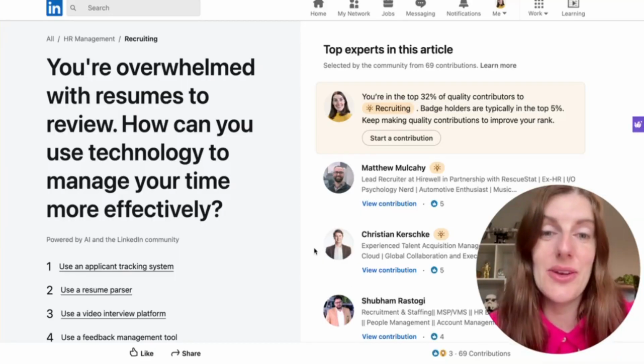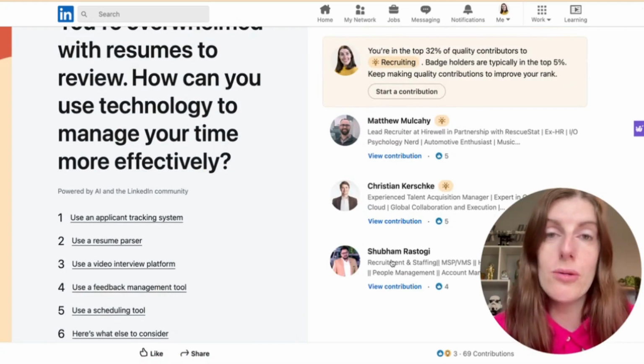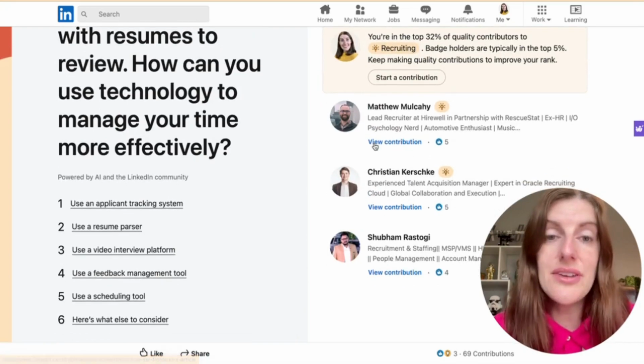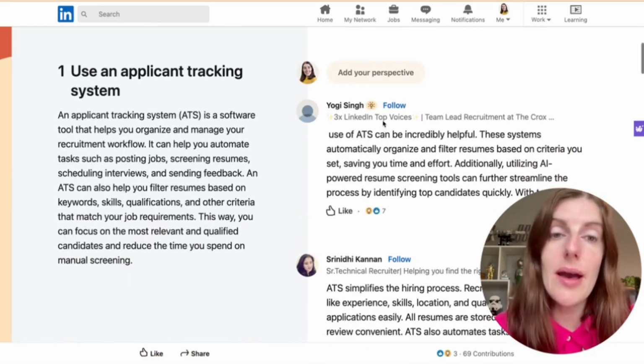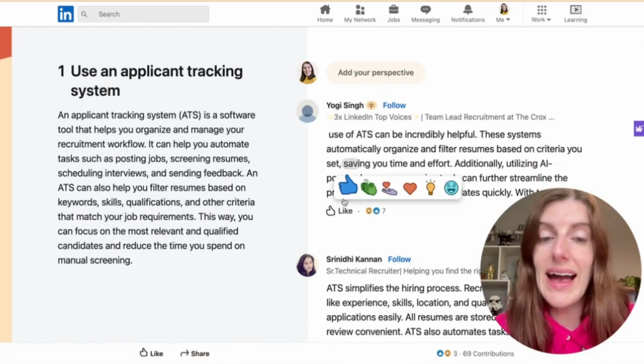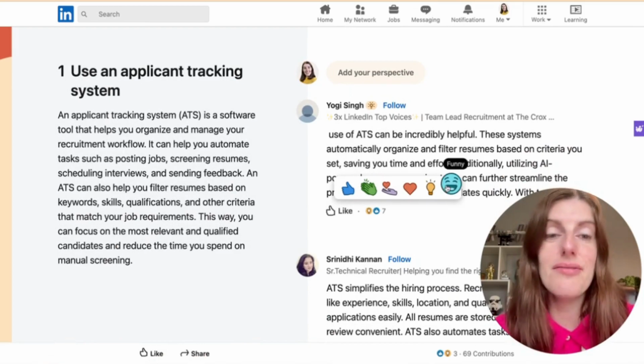And this all helps in getting your badge. So you can see right at the top here, there are 3 top contributors to these articles. And you can then see what content they have put in. So you could start off viewing and engaging there, or simply come into the articles themselves and give a thumbs up, celebrate, support, love, find it insightful or funny.